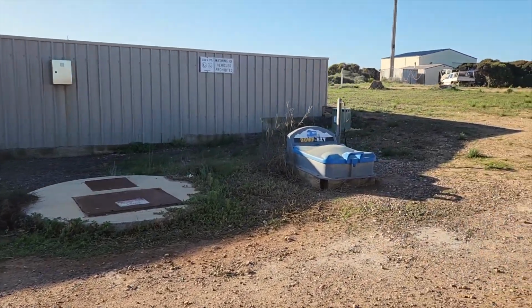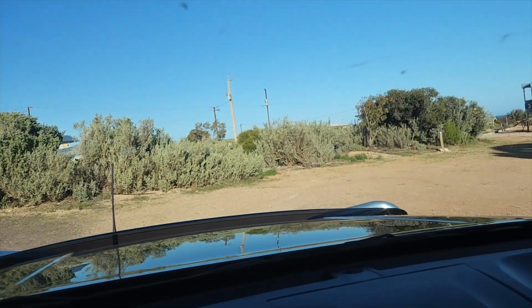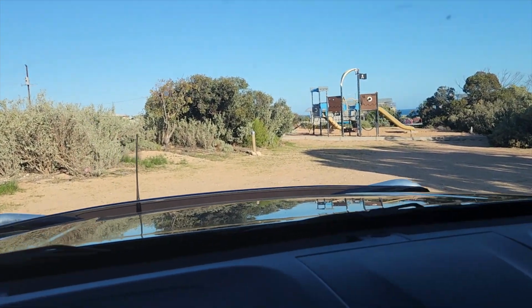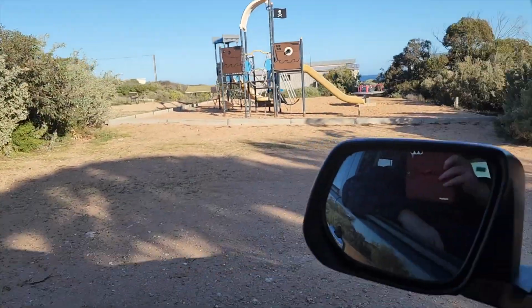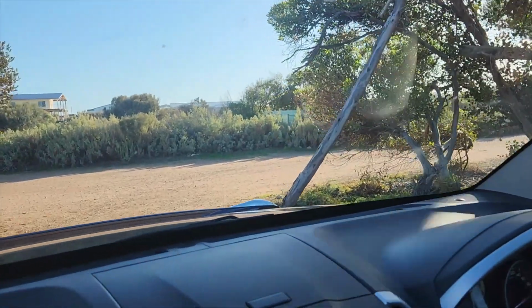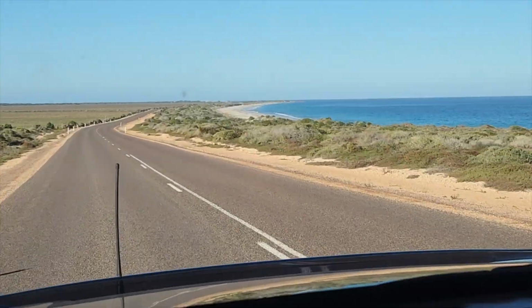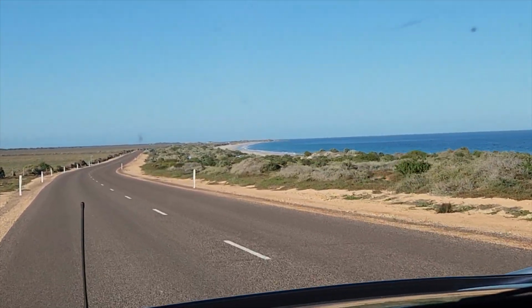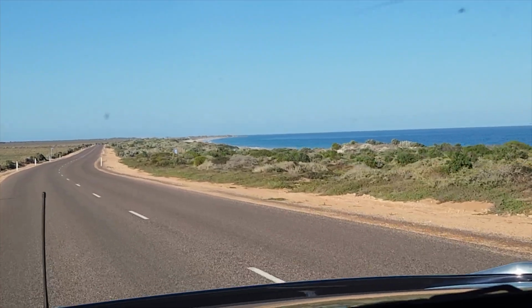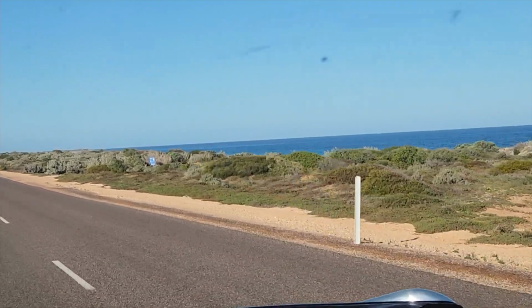Little caravan park, dump point, toilets, and enough room here for probably three or four vans. This one's site six here, and the kids' playground. Port Gibbon Beach Camping. Looks like there's someone in there now.